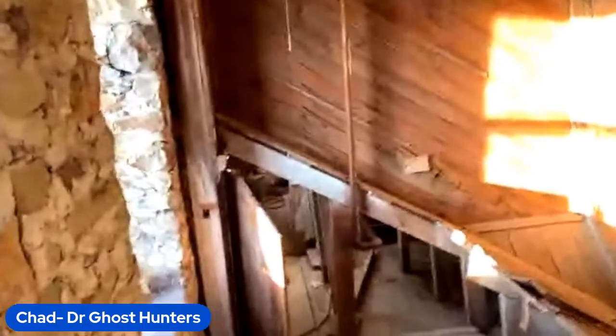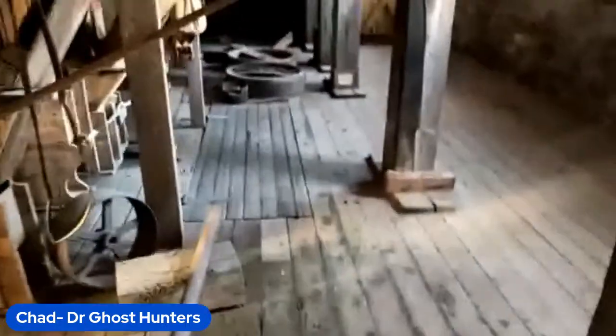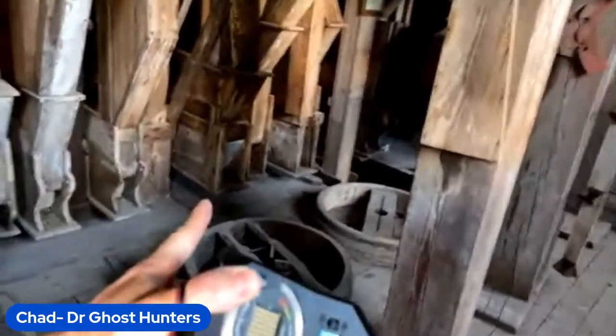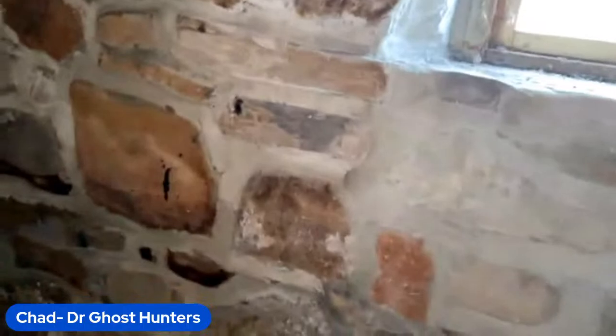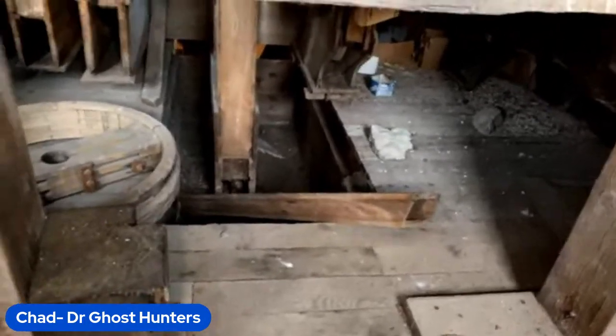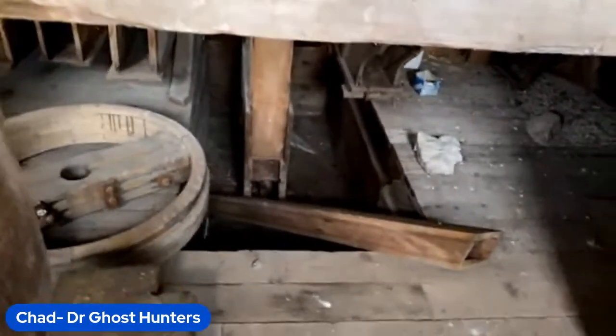It does get really spooky down here. But you can see the mechanics are still here. We'll navigate our way back. This area. This is spooky. Let me show you. We've had some significant SLS figures here in the past. We heard a disembodied voice in this area, and then steps leading down into a water space. No water there now.